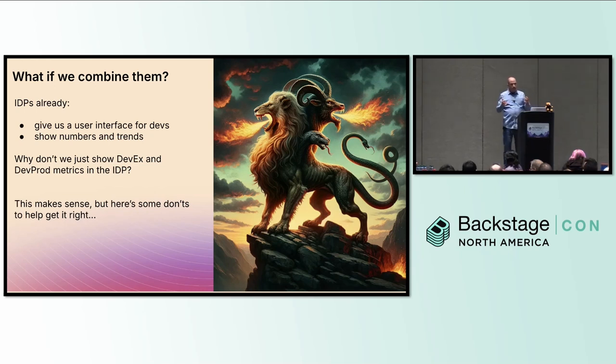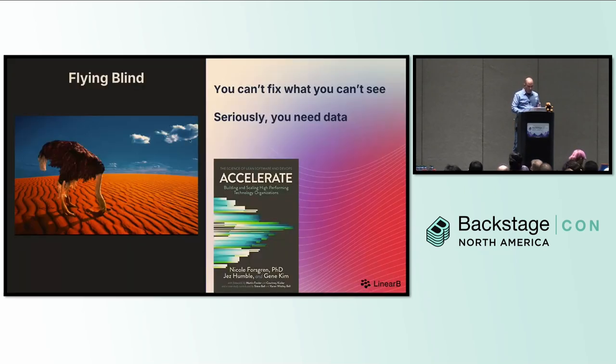All makes sense. But I'm going to share a few do's and don'ts, mostly don'ts, and you can get the do's from them about what it takes to get it right, to make that work for real. What looks like a good idea could be a little more difficult. So the first thing not to do is to fly blind.